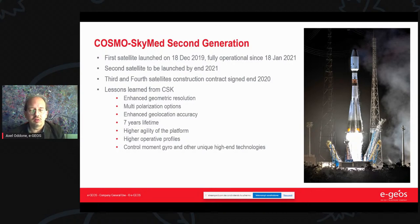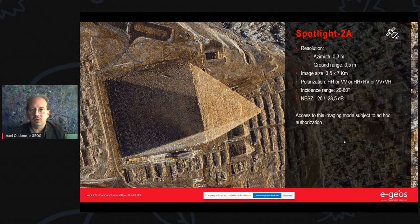Of course, we learned a lot from the 10 years of experience with COSMO-SkyMed, so the new system has a lot of improvement, not only in terms of resolution, but as we already said, the multipolarization option, geolocation accuracy, and agility of the platform. So every aspect of the system has been improved in the last years in order to generate a new system. Looking at the available imaging modes, this is the Spotlight 2A mode, which is the highest resolution of the COSMO-SkyMed second generation system for civilian use.